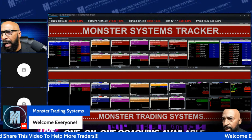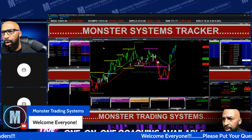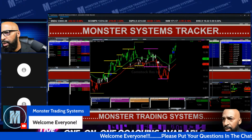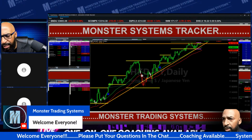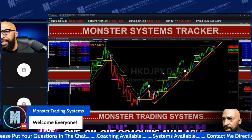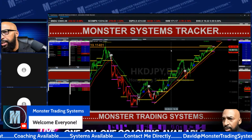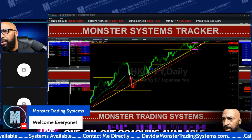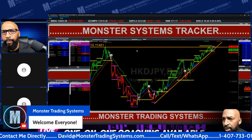Long positions in Forex Dominator. We have some yen pairs. So HKD JPY buy signal is here holding, right? So right now it's just holding right at resistance here. So nothing to do with that pair.